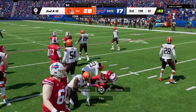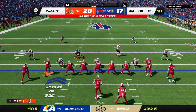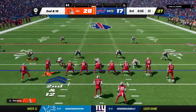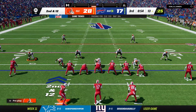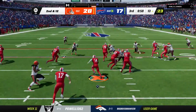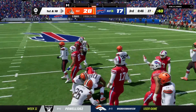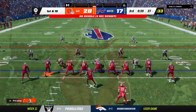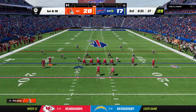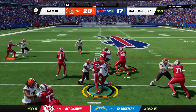And he powers through the first wave, but he's going to be swallowed up behind the line of scrimmage. First play of the drive goes the wrong way. Here's 2nd and 12. From the shotgun now, here's an inside give. And he works it across the 25 before being tackled. First down.